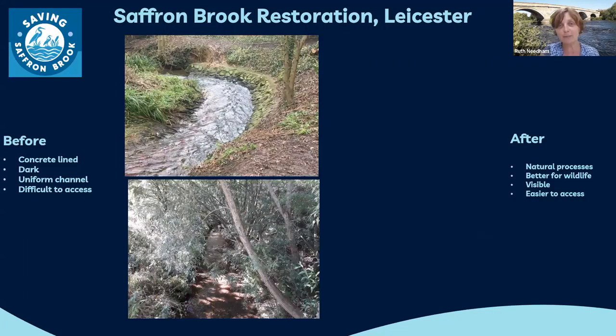The last site I want to talk about is on the Saffron Brook, which is in Leicester. It's a tributary of the Soar. This particular stretch is in two city parks run by the Leicester City Council. The top one is in Knighton Park and the bottom one is in Washbrook Park. The Saffron Brook goes through both.